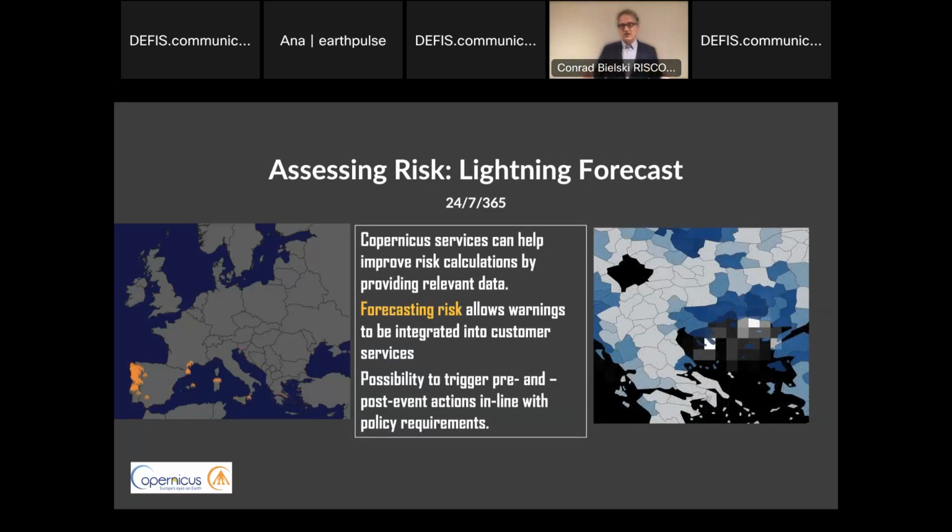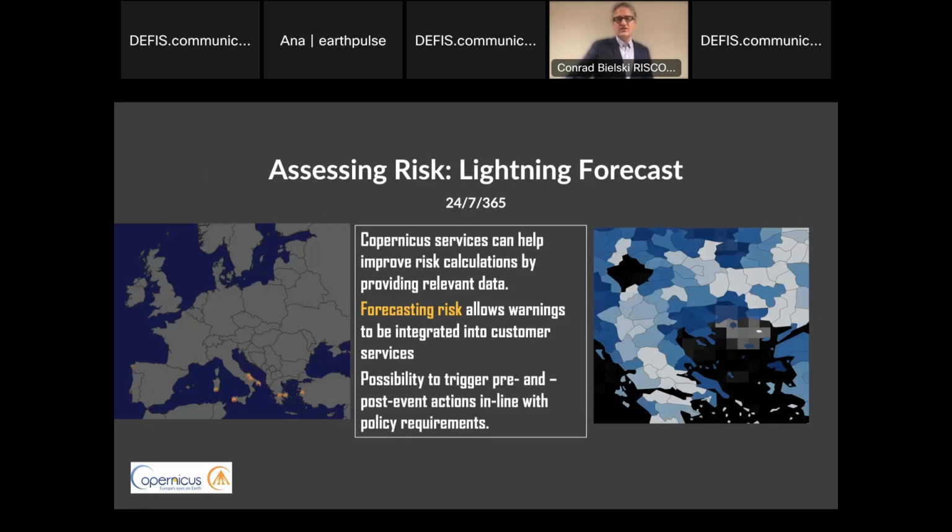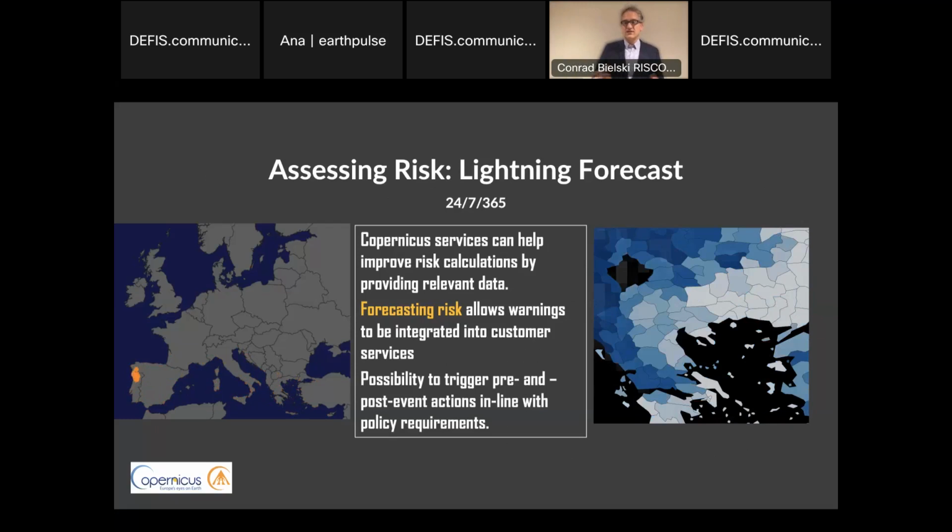And again, coming back more to the general Copernicus idea, risk forecasting, of course. In this case, I'm just showing a lightning forecast. In terms of risk calculations, if one is to know that there's a potential for lightning strikes in specific areas, then users can already tell their customers to do certain things in order to reduce their risk of losses, and of course improve the recuperation from potential disaster. In this case, I'm showing a lightning forecast that can be shown up to almost 2 weeks ahead. But the same type of information can be used for flooding, wildfires as well, and a number of services that through Copernicus are being made available.